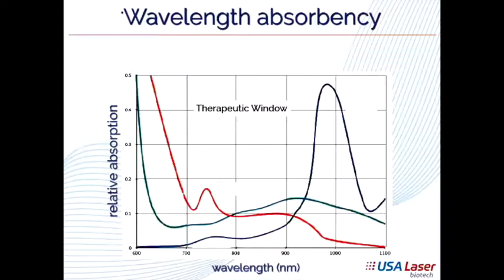So I have a chart here, the relative absorption on the vertical axis and wavelengths on the horizontal axis. I just used from 600 to about 1100, which is the therapeutic window. Those are the wavelengths that we use in therapy. Below 600, that's the red domain. Those are red lasers. So let's put the curve. The blue one is going to be water. That curve tells you how water absorbs laser as a function of wavelength.